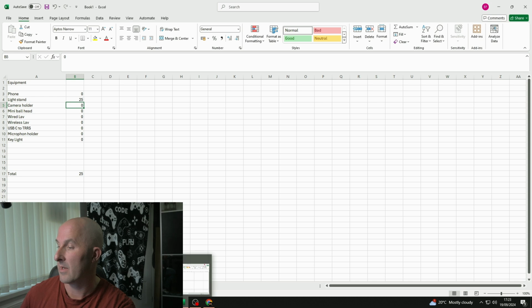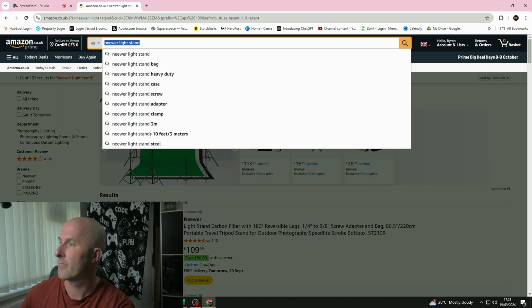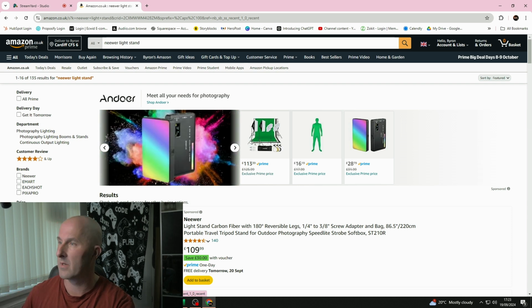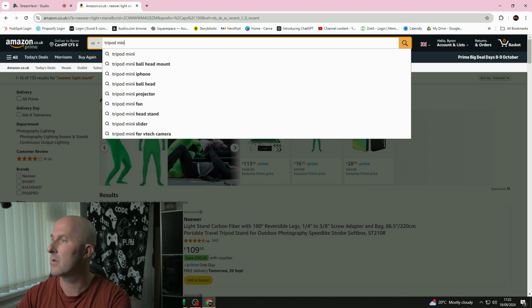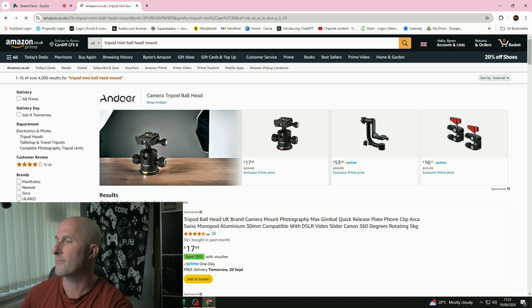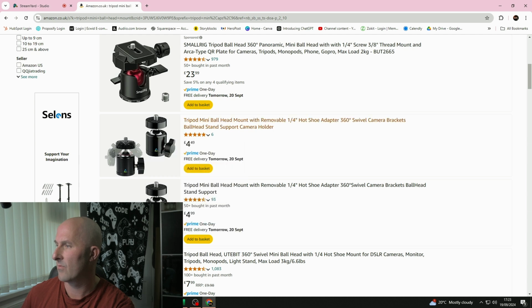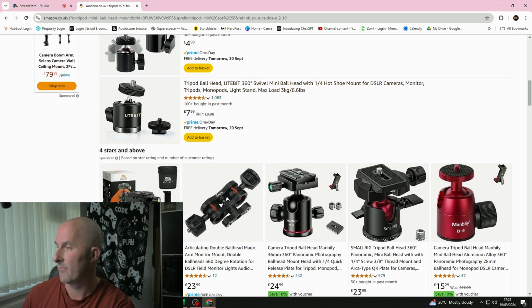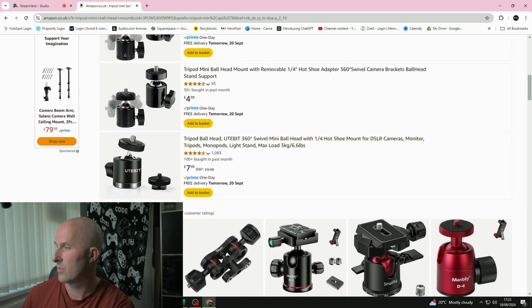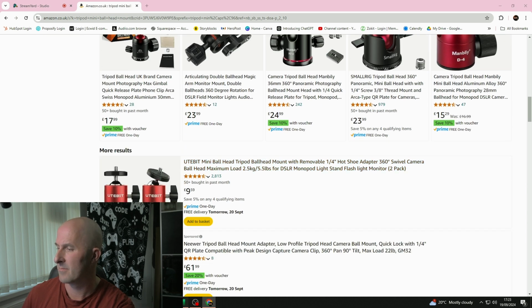So we're going to get a mini ball head then, because we want to be able to level out the camera. Tripod, mini ball head mount. That might be a little bit too heavy, but you can see we can get anything from $4.49 or $4.99 to something like that. So just for argument's sake, let's call it tenner. Split the difference.